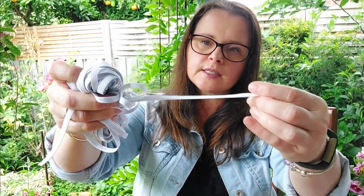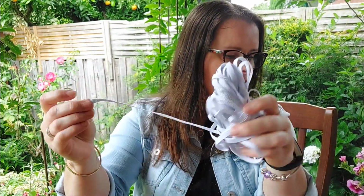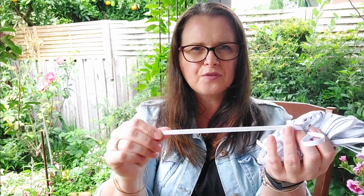So I ended up getting this woven swimwear elastic. This is a 6mm swimwear elastic. You can use rubber elastic. I've used rubber elastic before, and I'm a bit scared of how it's going to go, whether it will grip on my machine, and I thought I'll give this a go first, and if it doesn't work, well then I'll know to go back and use the other one.